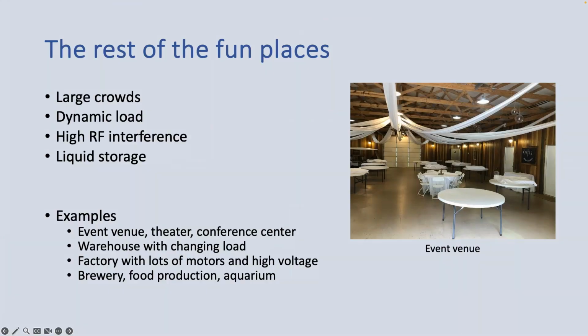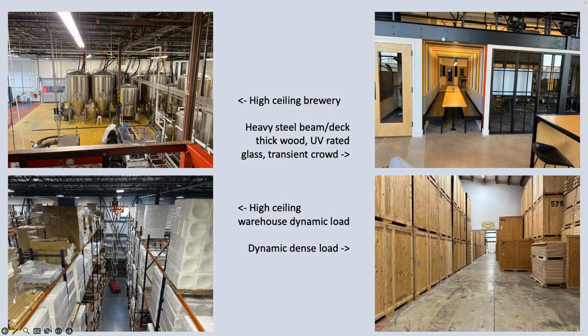And then the rest of the fun places that we like to throw out there, we think about any place with a large crowd, dynamic load, high RF interference, and potentially things like liquid storage. So these are your event venues, like this wedding event venue that could go from 20 people to 200 or 300 people at a moment's notice. Other areas like a brewery with all of the liquid that's stored in all the containers and such. Or in the case of this one on the right, upper right, it was an industrial facility converted into a shared workspace. And so there was a lot of metal, a lot of tight spaces, a lot of wood, again, a lot of UV rated glass inside as well.